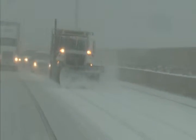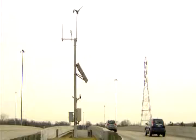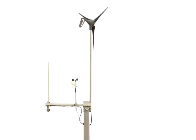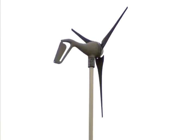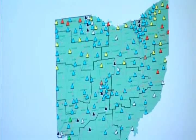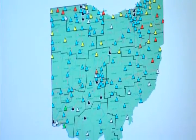There are key elements that our managers need to have in order to be able to timely deploy their resources. ODOT has the ROWIS system. Or these environmental sensing stations, which are the individual weather stations that are out there in the field, we're able to detect in 5-minute intervals, or near real time, what actually is occurring on the road.